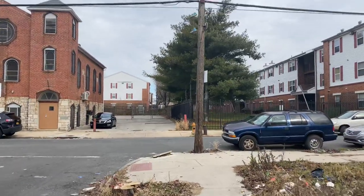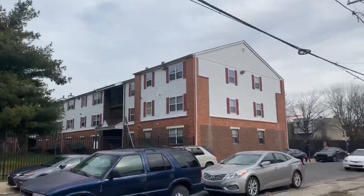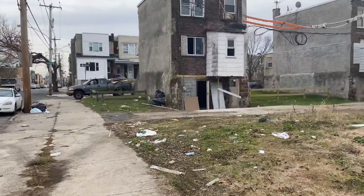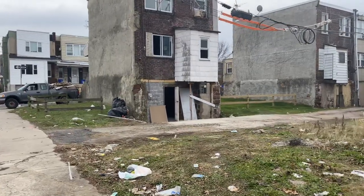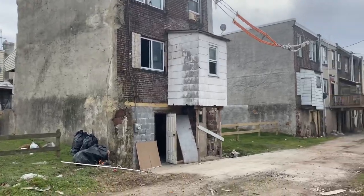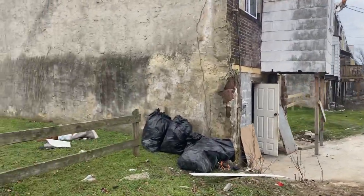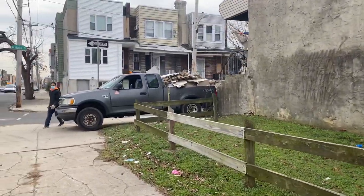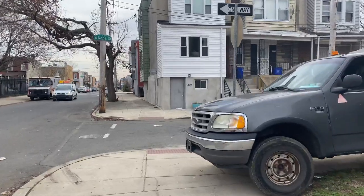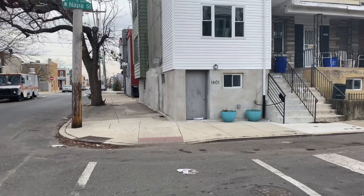Okay. You got some sneakers up there on the line. You see them? Some sneakers up there. It looks like they're rehabilitating this house right here. See the house right there? They're rehabilitating it. Show you guys that alley. Yeah, doing some rehabilitation work there. We're passing the 1400 block of Napa Street.